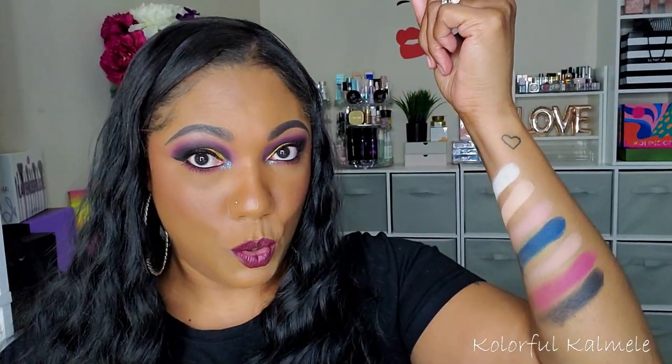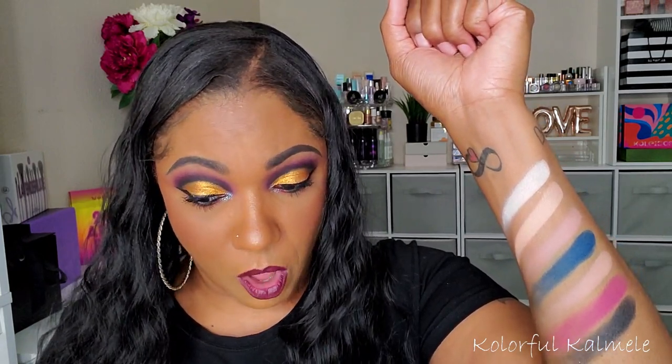So these are all the new matte shadows that they sent to me. Like I said, I have all of their other ones already. These are just the new ones. So gorgeous. Very smooth, very creamy. They're not super dry and powdery. Not a lot of kick up at all. I like them. I like them a lot.